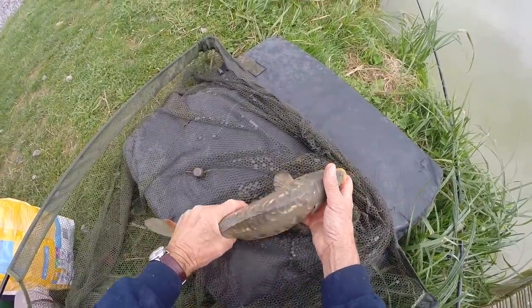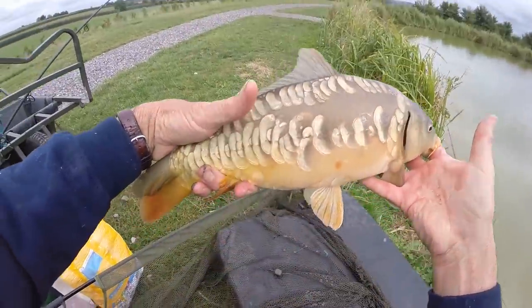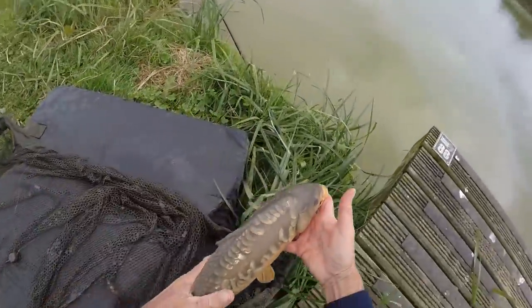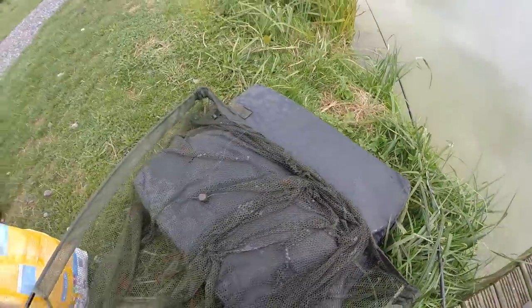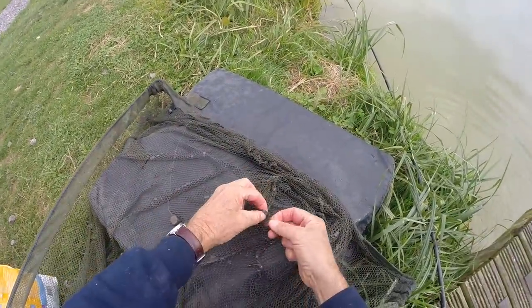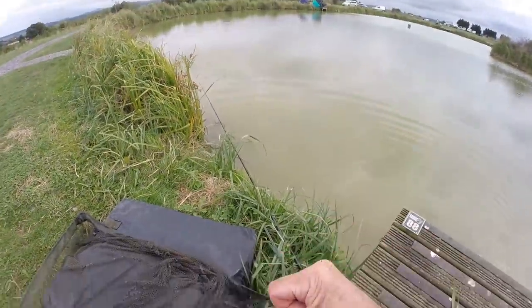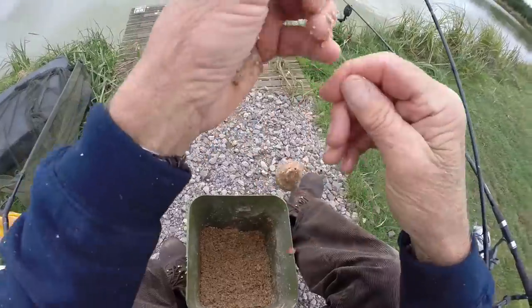They will grade these out when they get bigger. That's a nice looking fish, isn't it, that one? Quite pretty. Sliding back. Save the blank on the carp. One catfish, one bream, one carp. Well, I'm on fire.